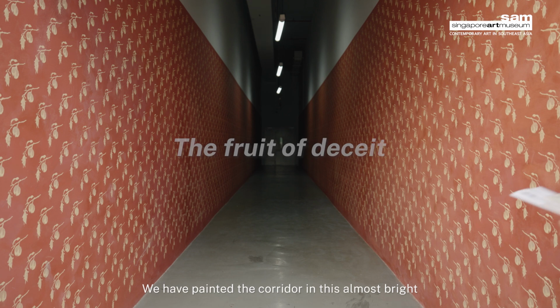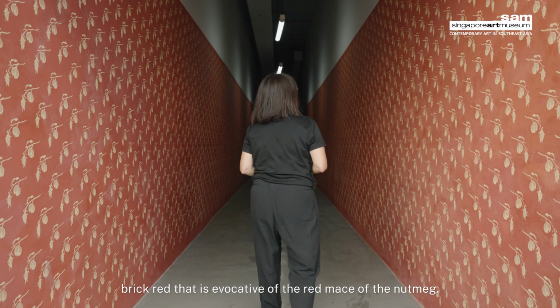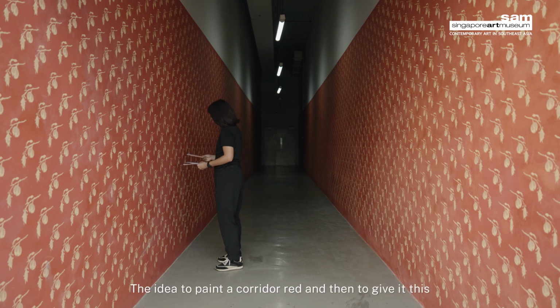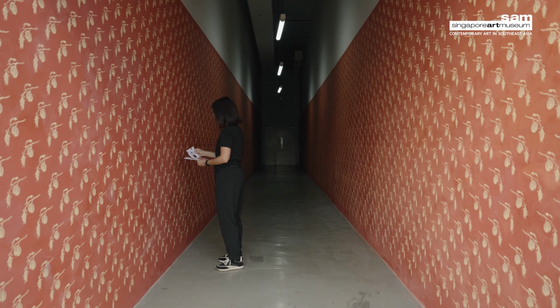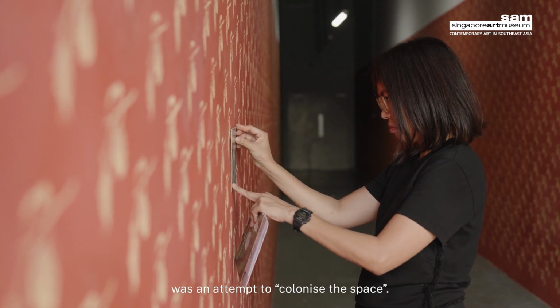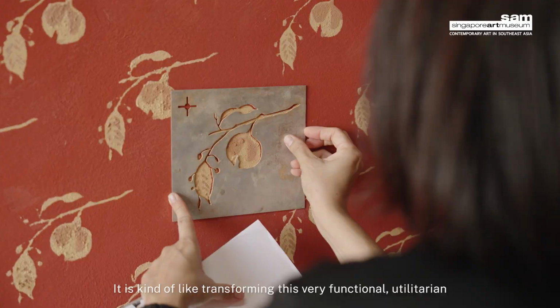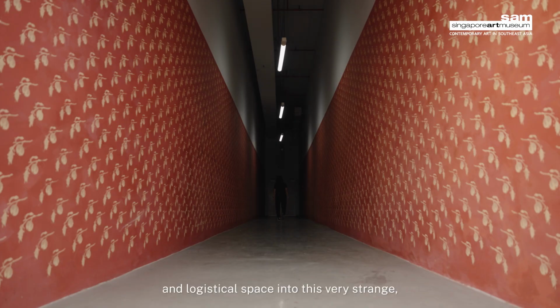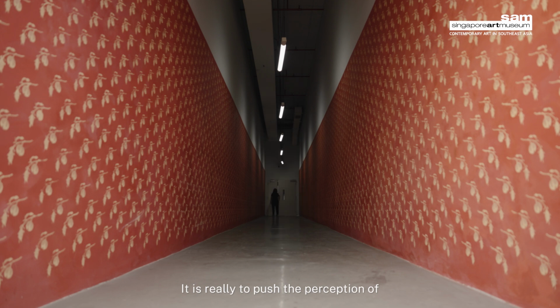We have painted the corridor in this almost bright brick red that's evocative of the red mace of the nutmeg. The idea to paint the corridor red and then to give it this repeated pattern of the nutmeg fruits in gold was an attempt to colonize the space, transforming this very functional, utilitarian, logistical space into this very strange, almost domestic space. It's really to push the perception of the space and what it is through this work.